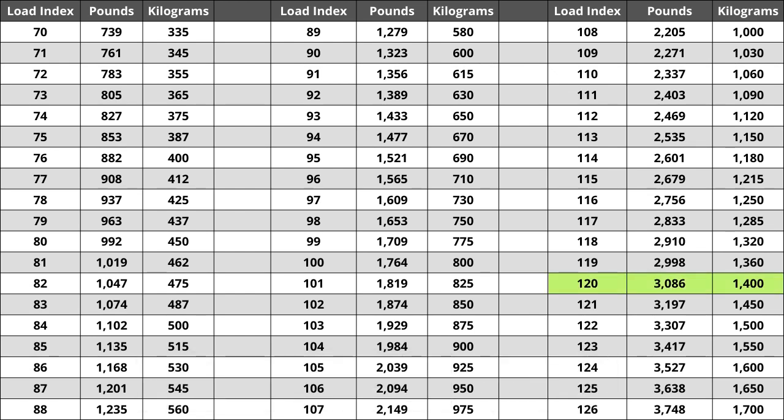So for the tire we are looking at today, the load index of 120 represents a weight capacity of 3,086 pounds. For my metric system using friends, that would be a capacity of 1,400 kilograms. Located next to the load index we just talked about, there is a letter. The letter Q is the speed rating for this tire. This is the maximum speed sustainable for the tire.